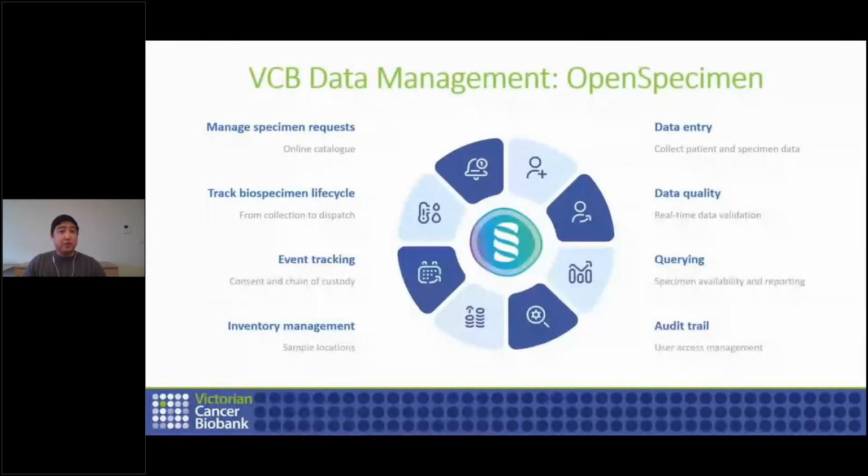So we started using OpenSpecimen here at the VCB since 2016 to manage all of our biobanking activities. OpenSpecimen helps us manage specimen requests with an online catalog for our clients to use, which I'll touch on a little later. It helps us track the biospecimen lifecycle from initial collection, processing, storage, all the way to external dispatch to researchers. As a biobank, it's imperative that we track consent and chain of custody, which OpenSpecimen enables us to do quite well. It provides our staff a simple platform to manage their inventory, able to create custom containers and reserve spaces if necessary.